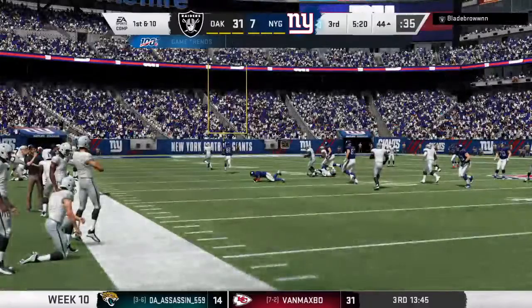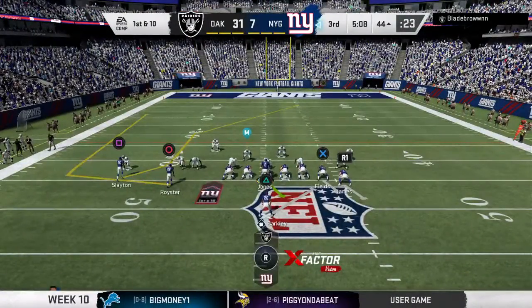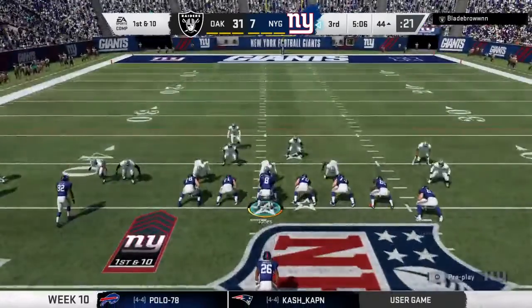13 yards, good for a Giant 1st down. Back-to-back good plays have them on the move on 1st down. Here we go again.